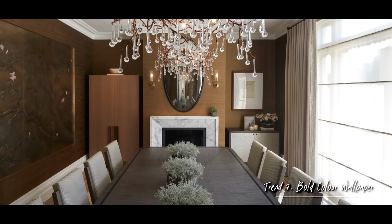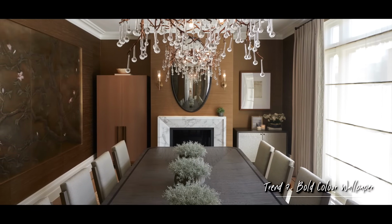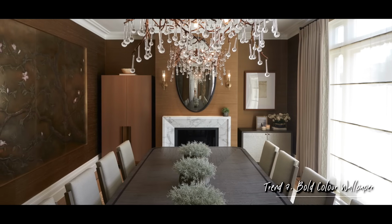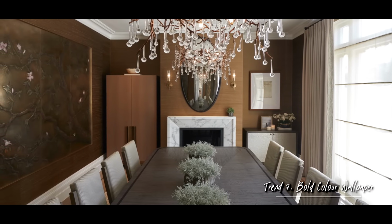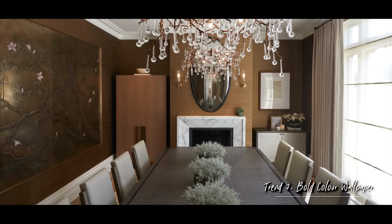So looking at this dining room that we did at this London family home we finished last year, we went for a rust colour silk, and we'd gone through quite a lot of different options with this client, and we settled on this one because we realised in the end this was a room that they were going to use in the evening.